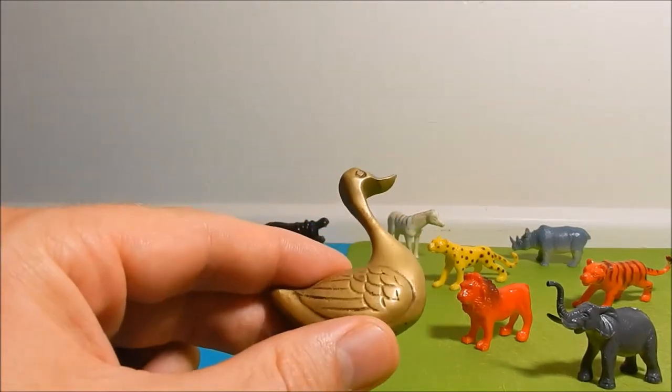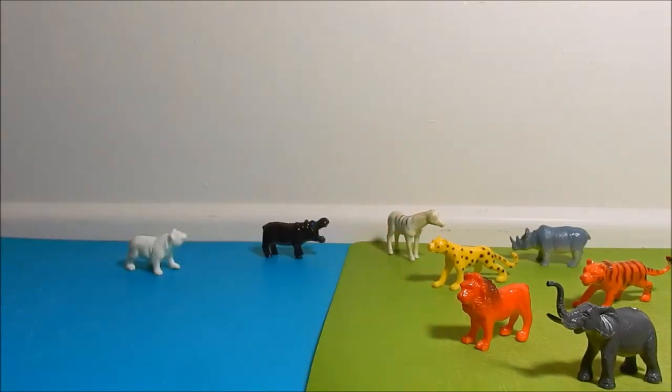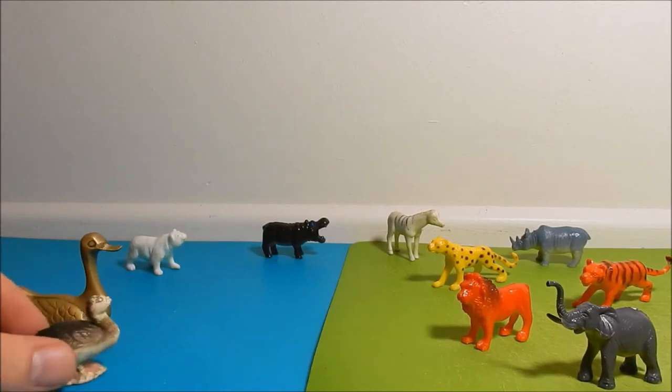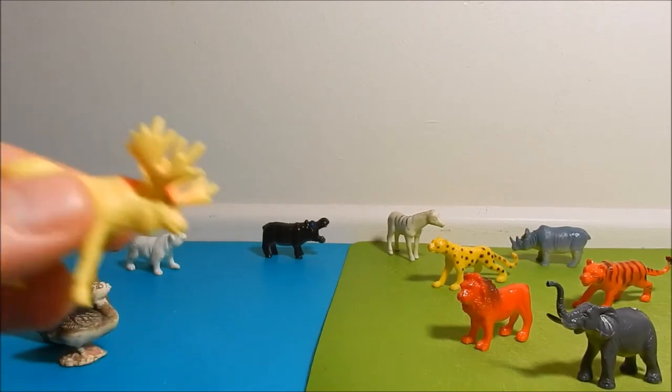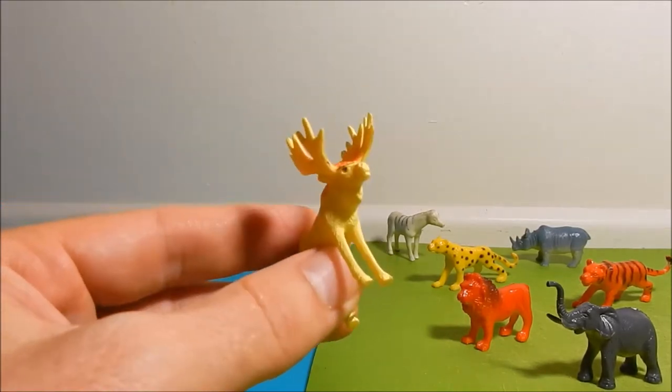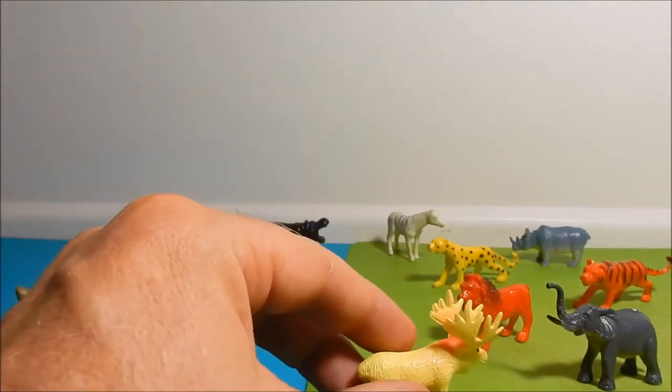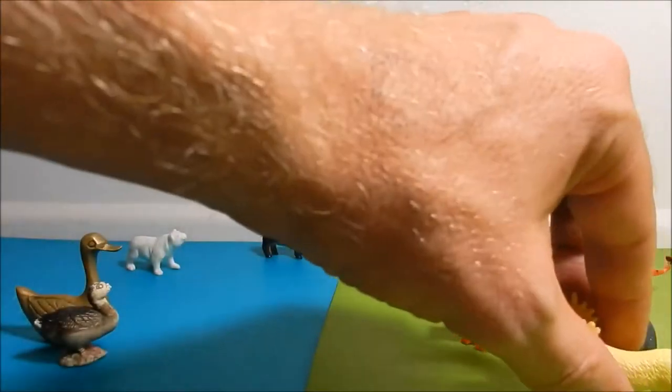And a duck. Ducks you've probably seen quite often. They sometimes are in cities, aren't they, in the waterways. And there's another duck. Quack, quack. And a moose. A moose is the largest of the deer family. They're a ginormous animal, aren't they, with huge antlers.